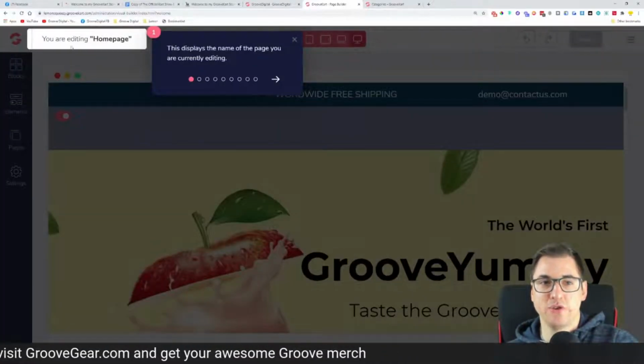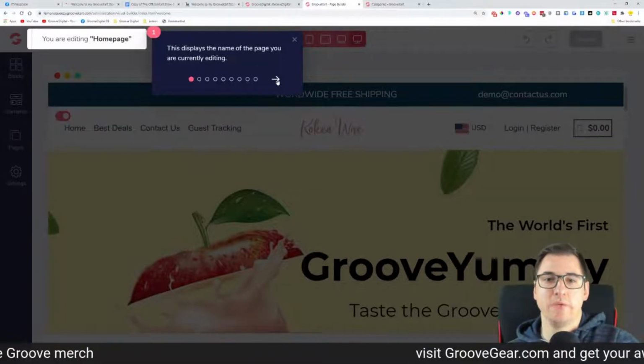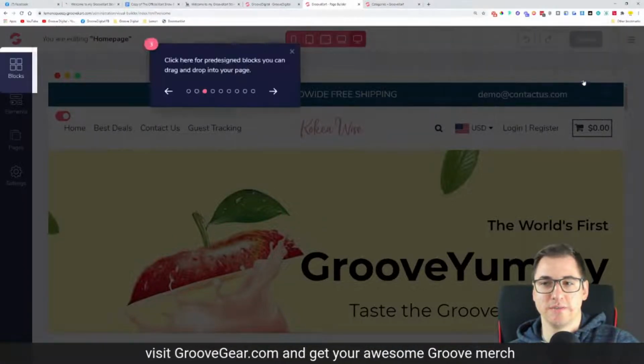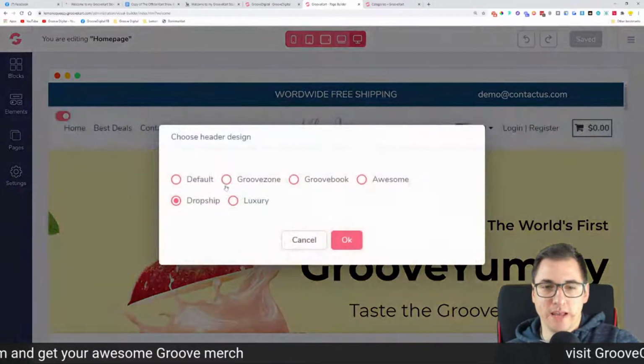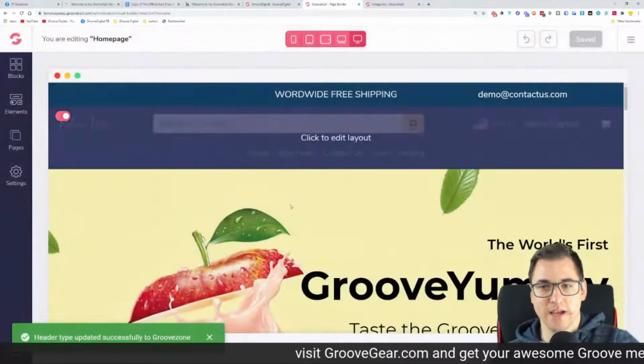Oh yeah, this is new. So when you come into your store, come into the builder, we now have this little explanation of what is being done and so on. You can close it. But when you click on the layout, it is Groove Zone. You see, this is the layout that you are using.